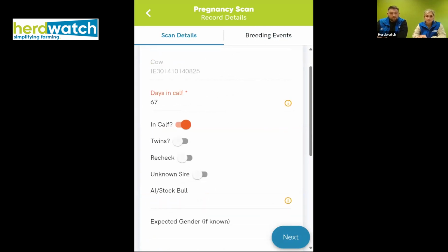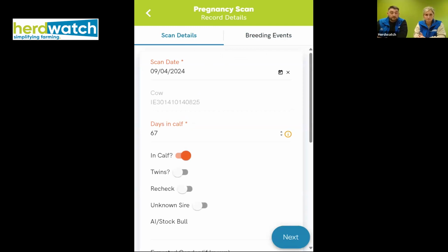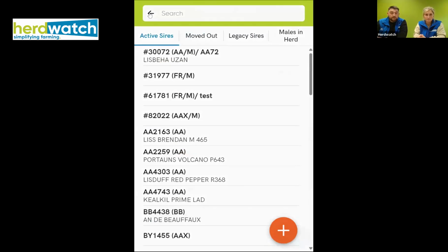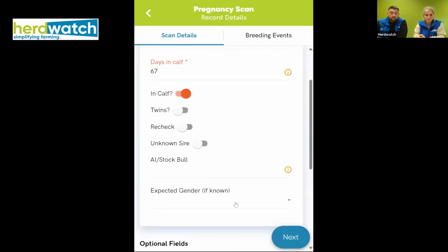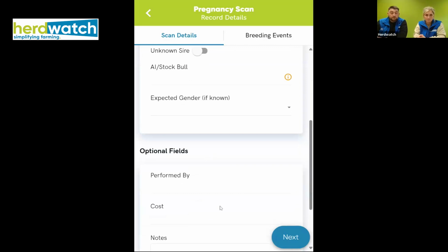So if you know this cow got 2 serves from 2 different AI bulls, you can check your breeding events here and check the 2 different serves. And then if you know which sire it is, going by how many days in calf, you're able to select the sire in your AI stock bull list here. So it's another handy option. If you know the expected gender, you can fill in that field here. Then you have just more optional fields.